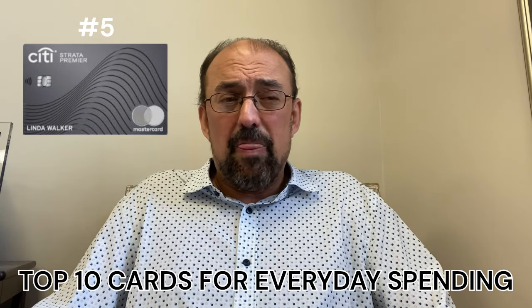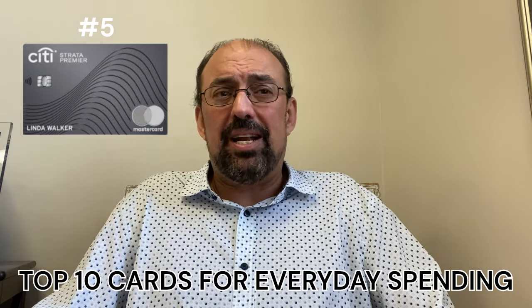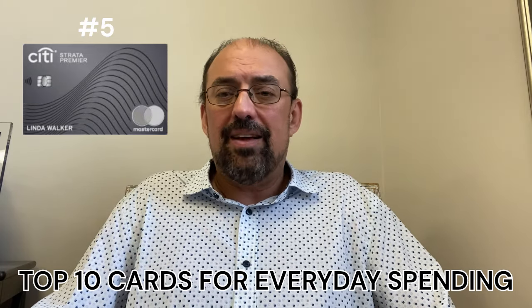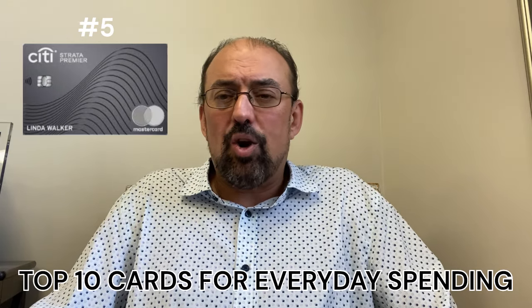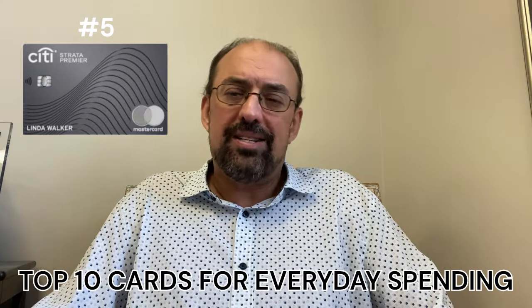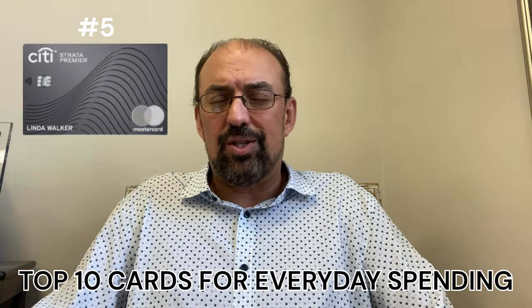Number 5 is kind of similar to the Chase Sapphire Preferred in that it's also one of those cards that is here because it has a little brother card that's really good, but it's an anchor card that you have to unlock the points with the other card. And that is the Citi Strata Premier card. Now this card used to just be the Citi Premier card. Now it's the Strata Premier. It's $95 a year. You can get a credit back of $100 if you spend over $500 for a hotel in the portal. I've done that. It's pretty easy to do.